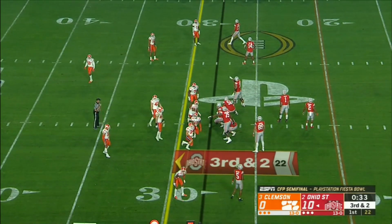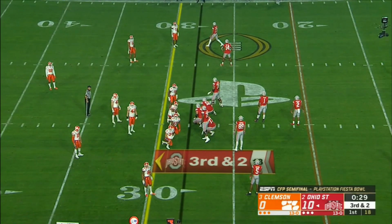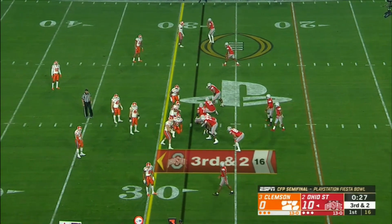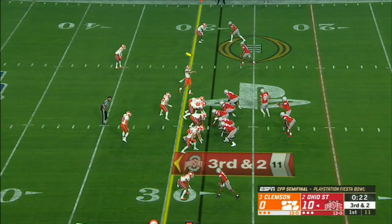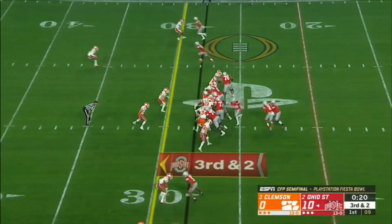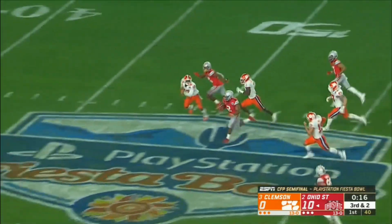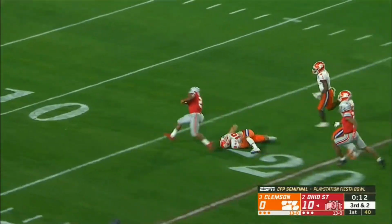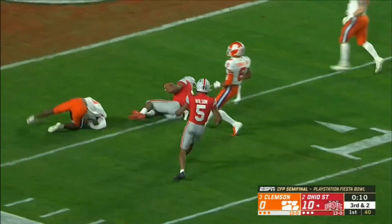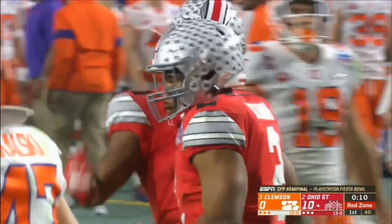3rd and 2, play-action to do the fake, then take a look at the sidelines, and here's the chess match. Ryan Day and Brent Venables both adjusting late. Isaiah Simmons moving around here. They're expecting an interior run. Instead, it's Dobbins around the corner and into the secondary. Off and running again. Dobbins finally tripped up inside the 10 by Tanner Muse, but the Buckeyes threatening.